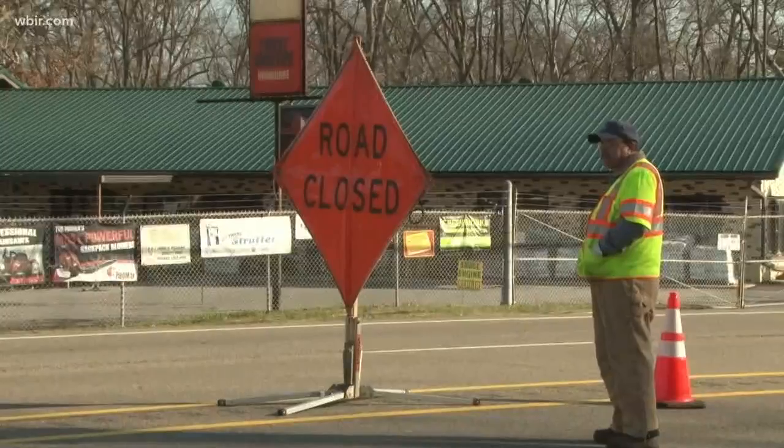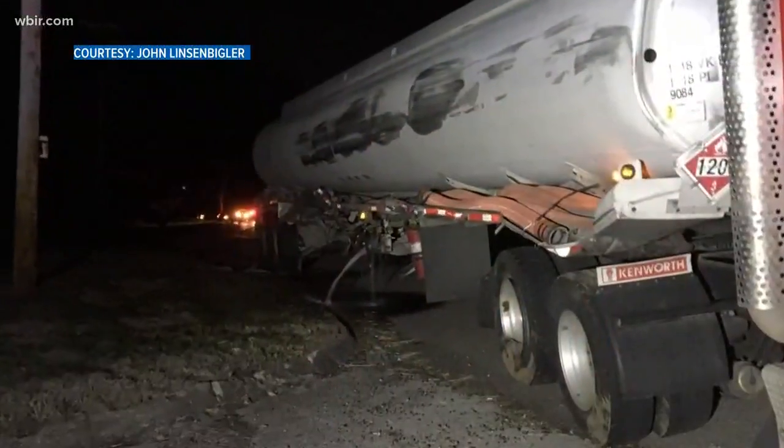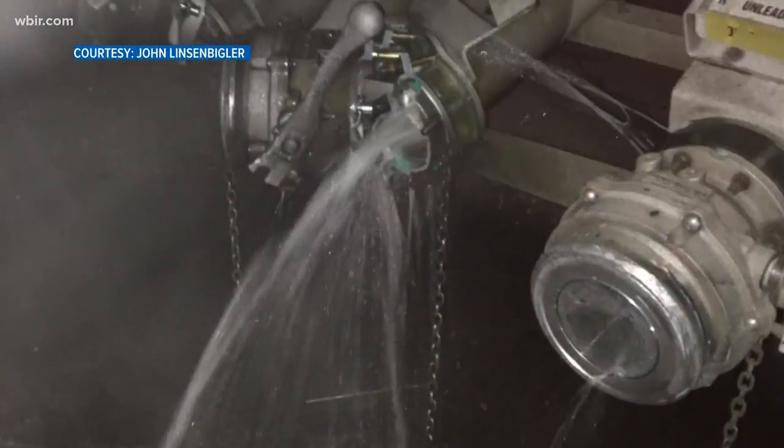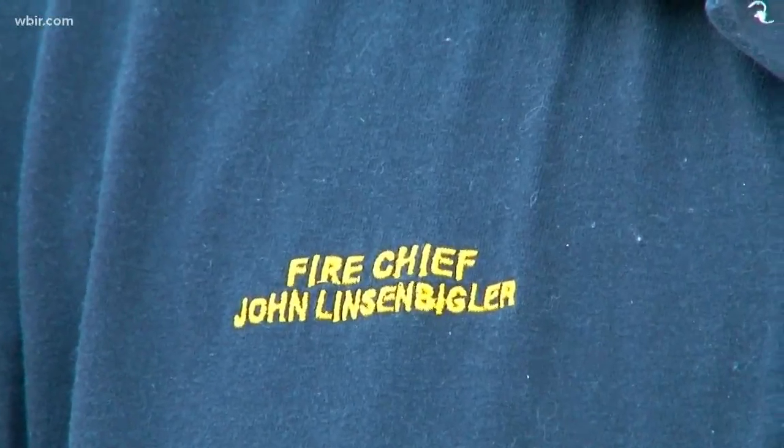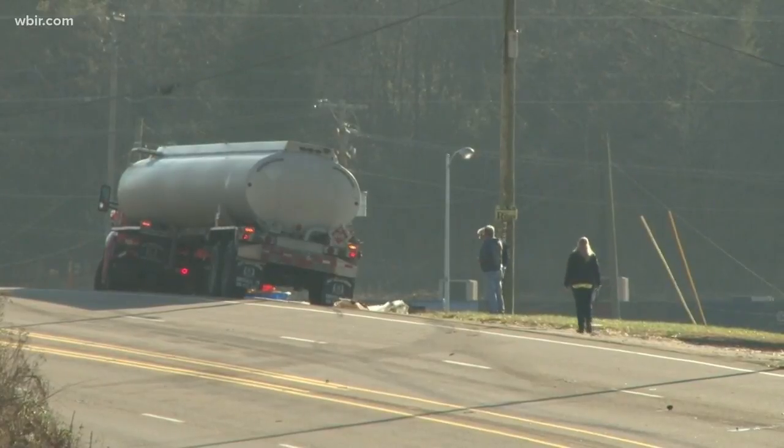The Seymour Volunteer Fire Department had to shut down Chapman Highway. It was leaking about a couple gallons a minute out of one of the broken valves. Fire Chief John Linson-Bigler says the tanker carrying nearly 5,000 gallons of gasoline veered off the road and clipped a power pole, spilling the flammable liquid.